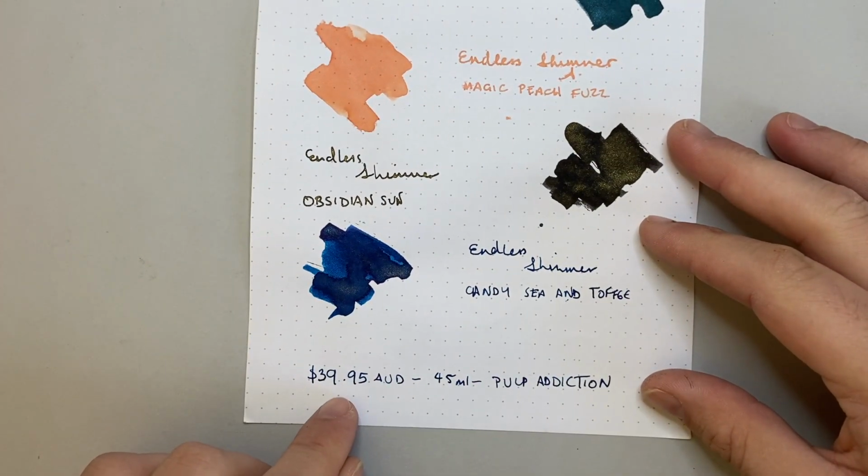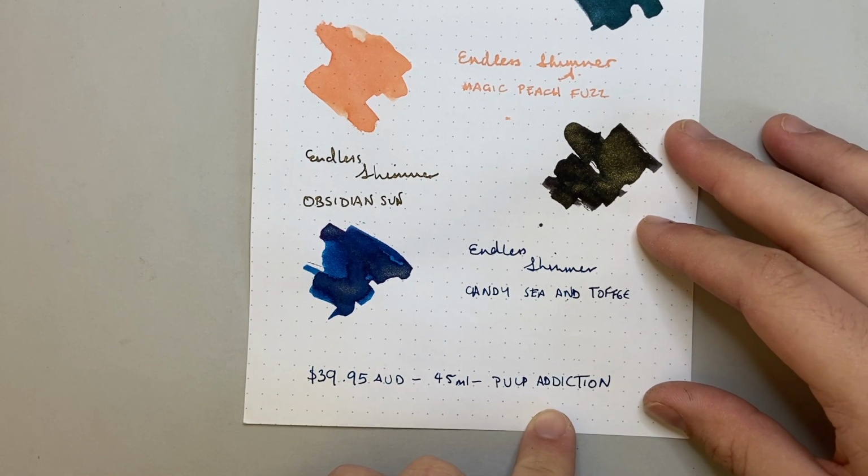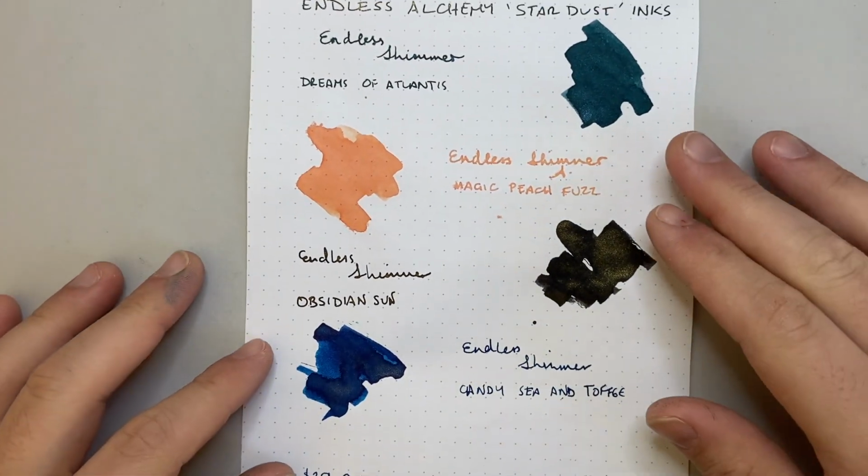Now I've written here that these are $39.95 Australian for the 45ml bottle from Pole Prediction. I'll link to their website down below. It's a great place to get these in Australia.